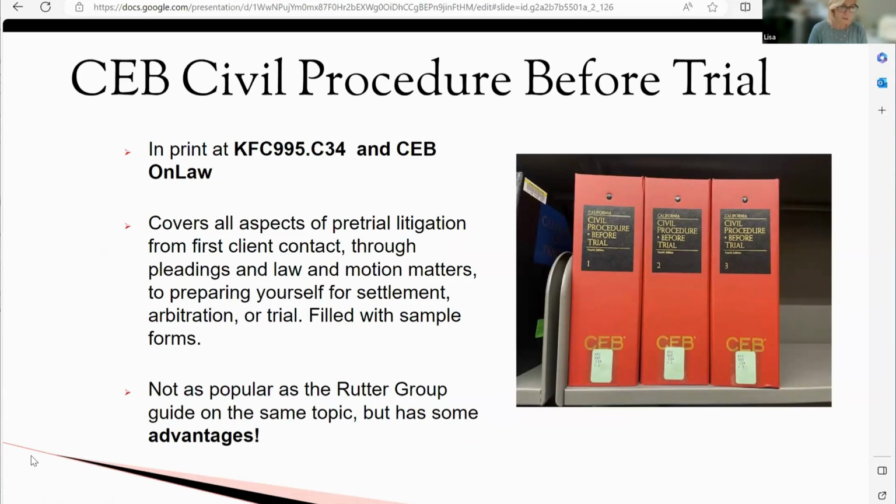So obviously, civil procedure questions are some of the most common questions we get in reference at the law library. I think it's fair to say we help people with that subject matter every day. And I think this set from CEB tends to get overshadowed by the other gray set that everybody knows about from the Rudder Group, the Thomson Reuters. And so I just wanted to make a pitch today for if you're one of those people who tends to reach for the Rudder Group set, why you might want to try this one instead the next time that you have a civil procedure question.